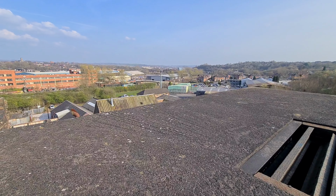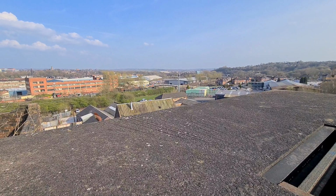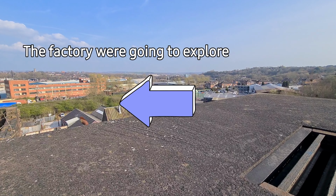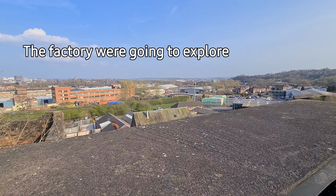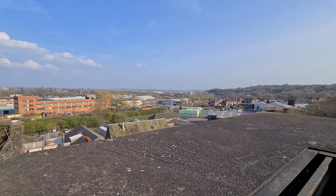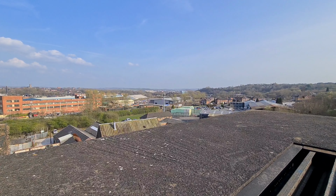I can see folks just on an old factory roof. What a view. Afternoon sun. Amazing. We'll see this on the end of a video somewhere. Just thought I'd show you.